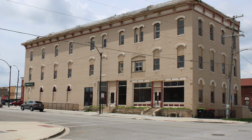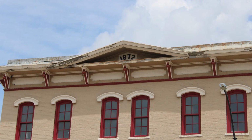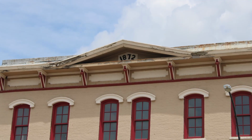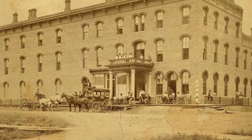So one of our wealthy citizens, Mr. Magill, built the Magill Hotel, which was a beautiful brick structure, very large. And as you can see, if you look at the very top, it says it was built in 1873. The Magill Hotel was meant to be one of the premier hotels in Central Illinois. And we have a great photograph that shows what the entrance used to look like. You can still kind of see the remnants of it today.